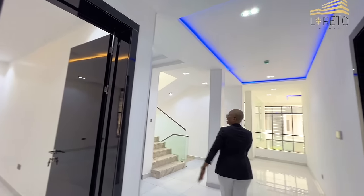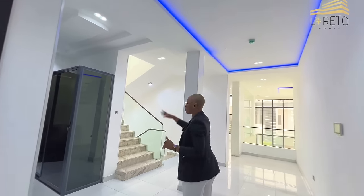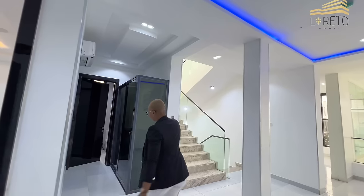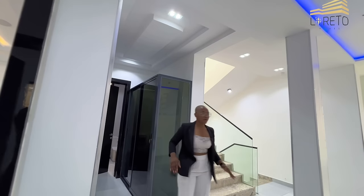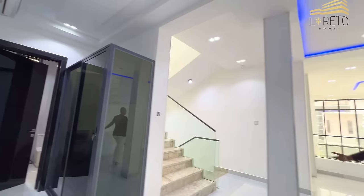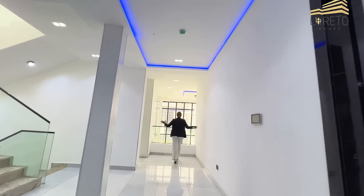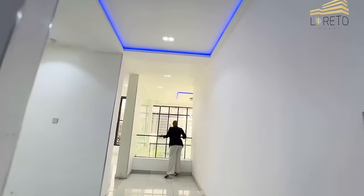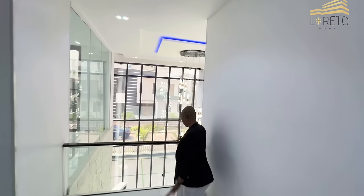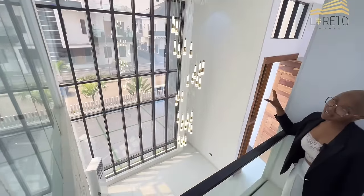But then we still have a guest toilet right here in the family lounge, and we have a place for your changeover, for your electricity and co. This is the place. Now come with me, let's show you the lounge. Now before you step into the family lounge, you have this sitting room, and then you have this beautiful chandelier.